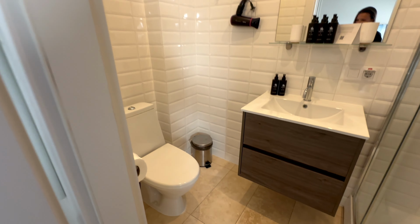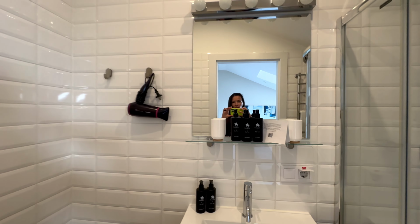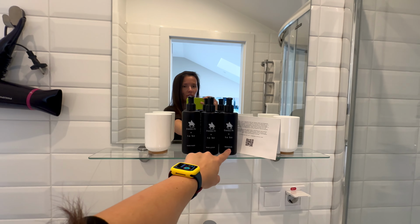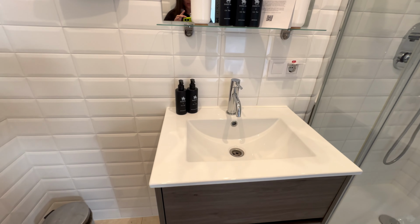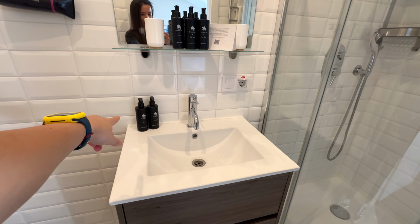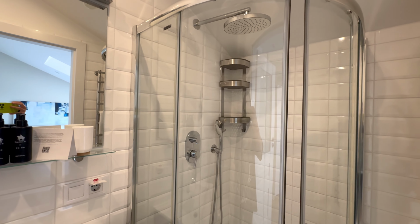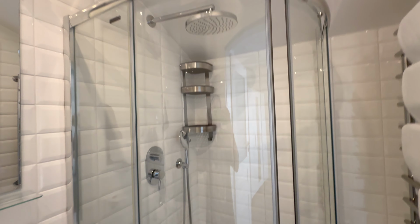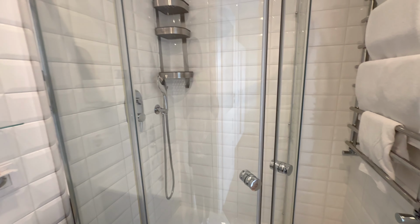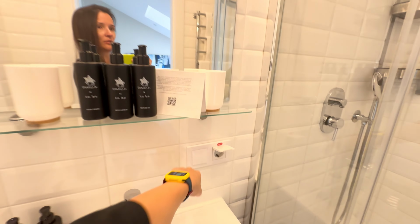Not a big bathroom. Everything looks clean at first sight. Here's a hair dryer, hand wash, body lotion, and shower gel. Two cups for the toothbrush, hair shampoo and hair conditioner right here. If you want to take a shower, you need to take them with you. It's one of those waterfall showers and also a handheld shower inside. Towel dryer, clean towels, and that's about it. And I think it's kind of like a vanity mirror.